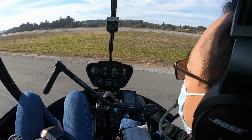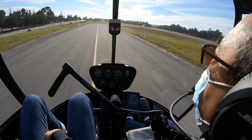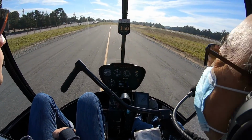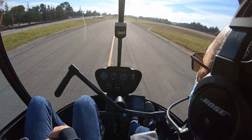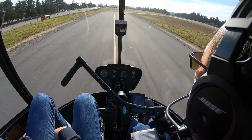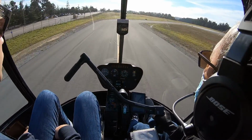Okay, so lights out, top of the clean, green, green. RPM's out of the yellow. Watsonville traffic, white helicopter 7059 Sierra, taking off taxiway Alpha, parallel 20 for left close traffic, Watsonville. Watsonville traffic, that's 9710 Foxtrot, left crosswind, runway 20, Watsonville.